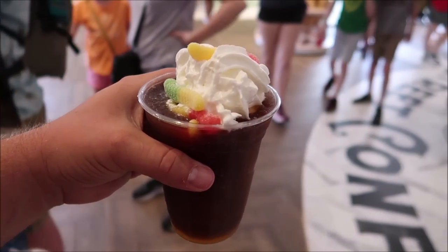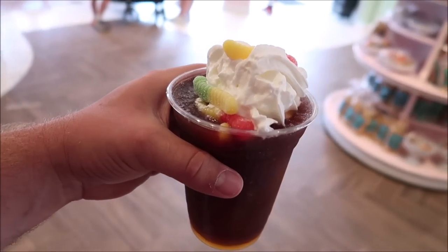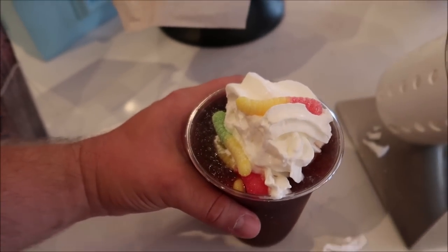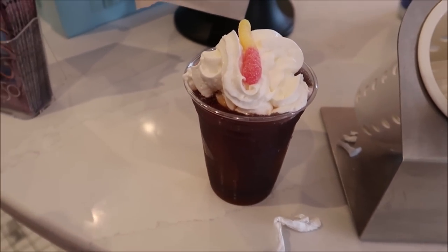Now they did warn me that it is a little hot outside, so it's not gonna look exactly like the picture because it's gonna melt very quickly. And I said it's okay because it's still gonna be cool and refreshing. But here it is. It looks really good though. They said because it is hot outside, it's not gonna layer and it kind of just blended together, but it still tastes the same, so I'm happy with it. A little gummy worms. I don't see the Skittles though. No Skittles there. We're gonna give it a go here though.